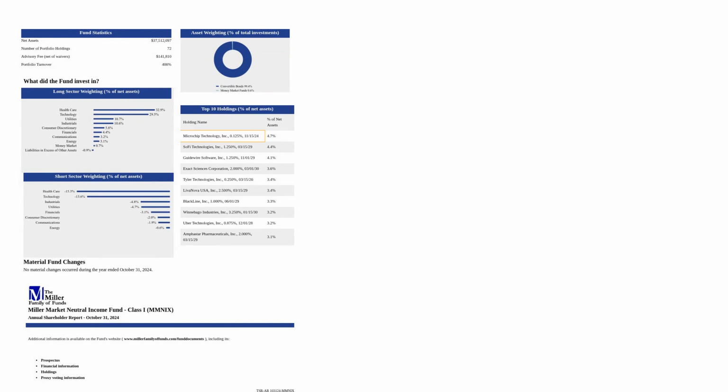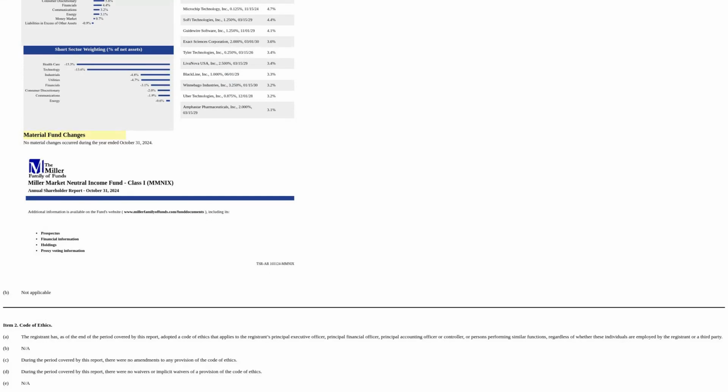So what does all this mean? Well, each fund has its own risk and reward. The convertible bond fund has grown steadily over the last decade, but its performance has trailed its benchmarks recently. That wraps up our analysis of Miller Investment Trust's report. We covered the funds, the investment strategy, the finances, and what it all means.